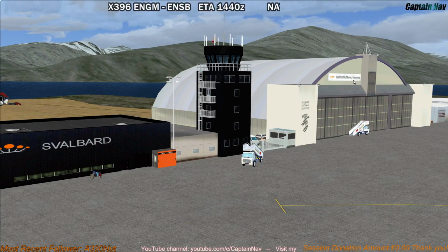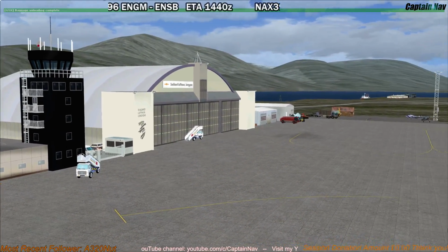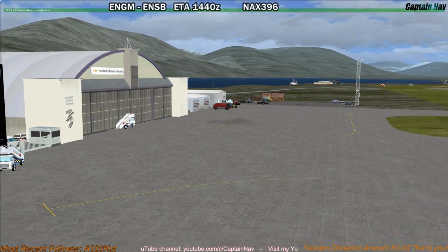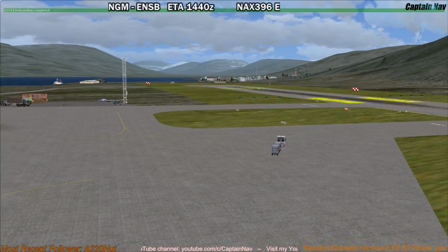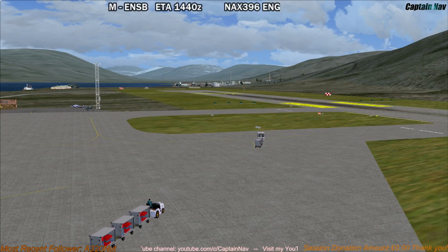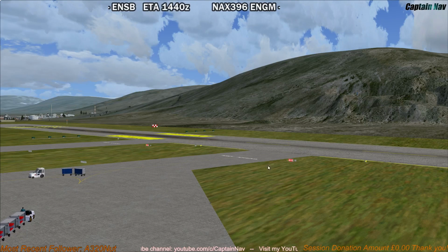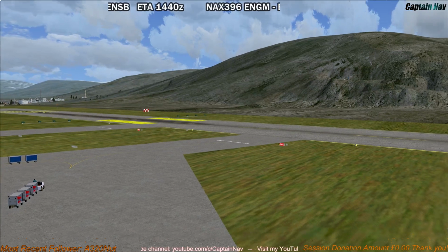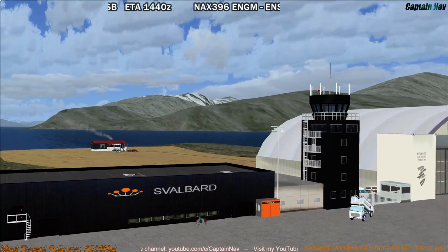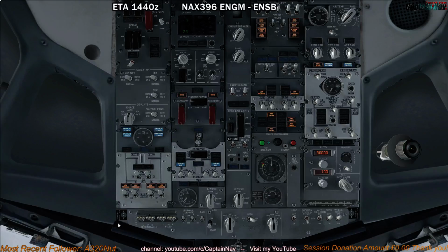Svalbard Lufthavn, Longyear. All the mountains around. Little aircraft, a boat, and yeah, looking towards the end of the fjord there. As I said, the hill south of the airport. Wow, that is spectacular, really spectacular views around here. Breathtaking scenery. So we'll quickly do the shutdown checklist.